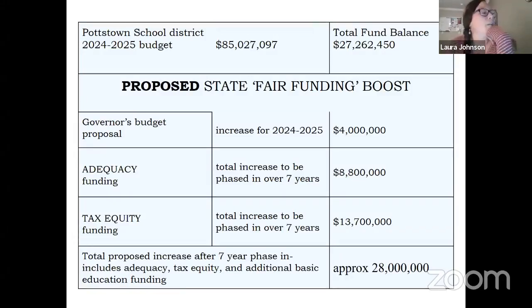Okay, so the request, from what I understood from Mr. Hilton, was, hey, talk to us about fair funding, what we can expect, what's proposed. That kind of just loosely stated. So Mr. Hilton sent me a little sheet. I adjusted it a little bit just with the numbers that I had. At the top, you'll see the budget. I haven't actually touched those numbers, so just left them as he put them in there. The budget and the total fund balance. And then what I'm speaking to a little bit is just the proposed state fair funding boost.